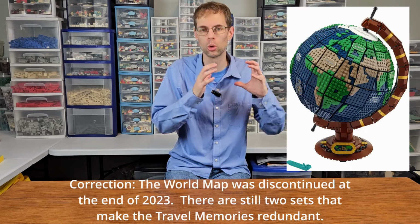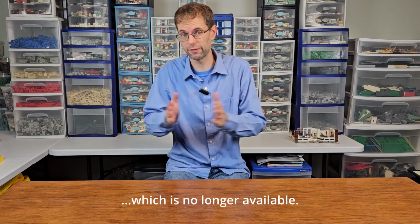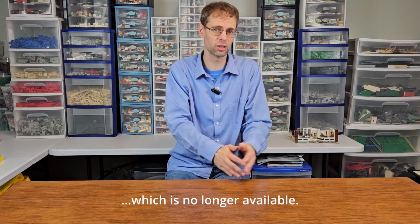The next critique lies with the redundancy of this set. Now, there are 3 other sets out right now that share what this set is trying to accomplish. One is the globe, which is, I think, a much cooler representation of the Earth than what we get here. The second one is the world map, which, like this set, is a flat Earth, a bit more tedious to build, more expensive, but better executed.